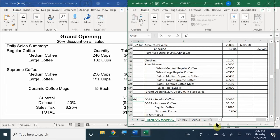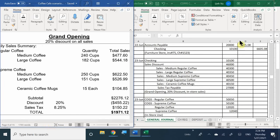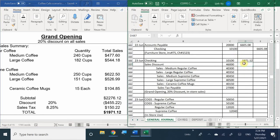Type in the dates here, so it's the 23rd now, so it's finally Sunday, and we are done with our grand opening weeks. All right. So let's go ahead and compute our numbers. Okay, for checking in the debit, I have 1,971.12. Let me pull my table a little more. All right. And then below that, 455.22 for my sales discount.